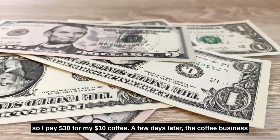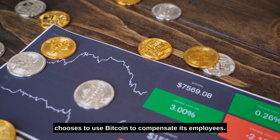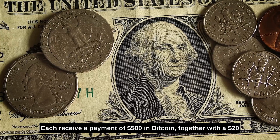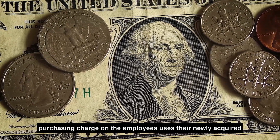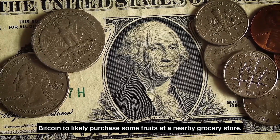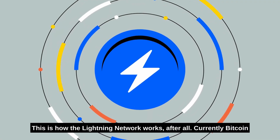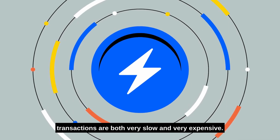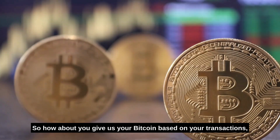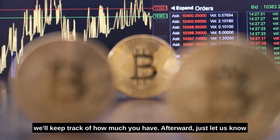A few days later, the coffee business chooses to use Bitcoin to compensate its employees. Each receives a payment of $500 in Bitcoin, together with a $20 purchasing charge. The employees use their newly acquired Bitcoin to likely purchase some fruits at a nearby grocery store. This is how the Lightning Network works after all. Currently, Bitcoin transactions are both very slow and very expensive. So how about you give us your Bitcoin based on your transactions on our more affordable and quicker network? We'll keep track of how much you have.